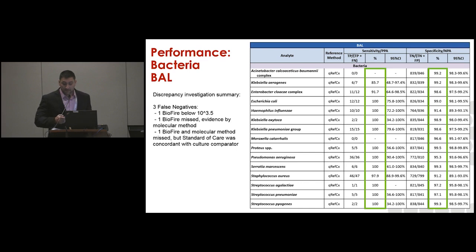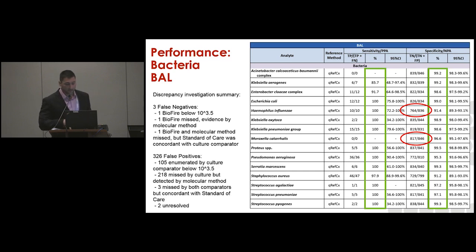So our specificity numbers look really nice, but 90% looks good, but if you delve into it, that's actually 90% of a very large number. There are a lot of false positive results, particularly for organisms that are fastidious, like Haemophilus and Moraxella. Interestingly, you'll notice for Moraxella, there were no BAL specimens where Moraxella was recovered by culture in the central reference lab, because this is a very finicky organism. But we did a lot of discrepancy investigation on these false positives, and of the 326 false positives, a third of them were actually enumerated. They were cultured and enumerated, but they were below the 10 to the 3.5 cutoff, so they were considered negative.